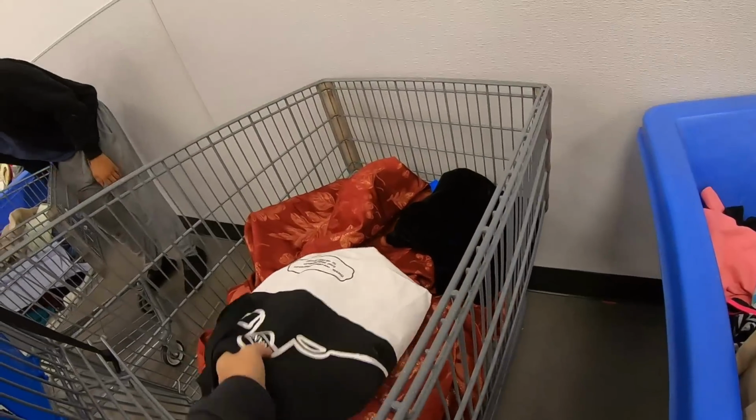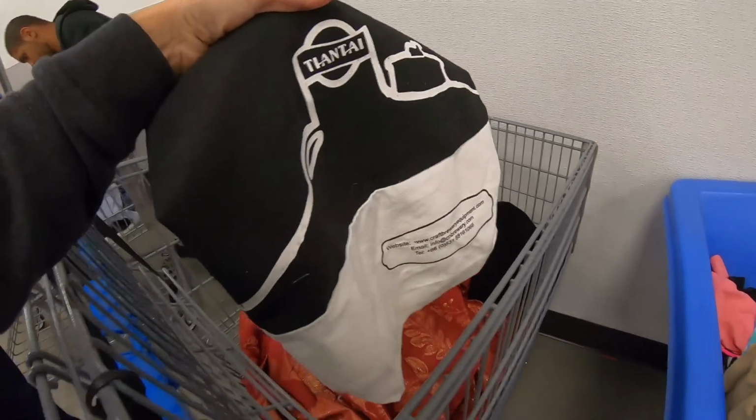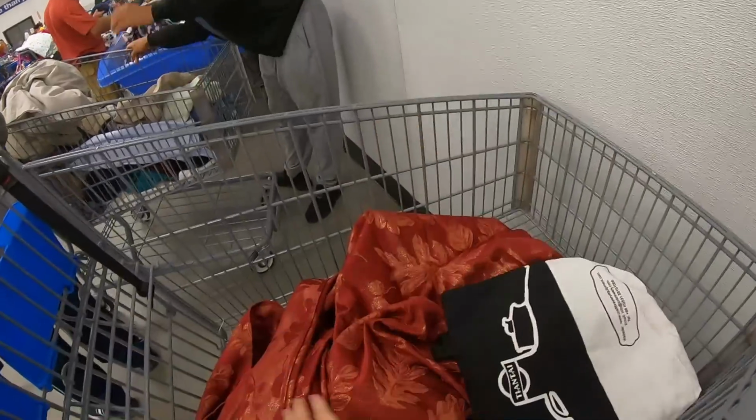All right, I put back that plastic bag, but I found this tote bag just to be able to score little things in it to hold while we're digging.